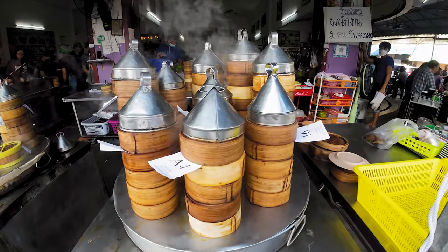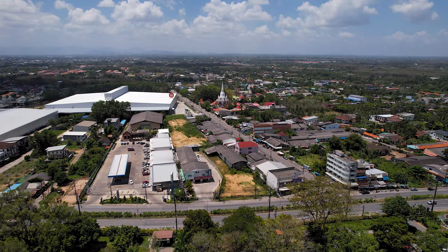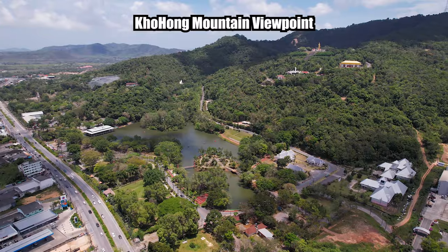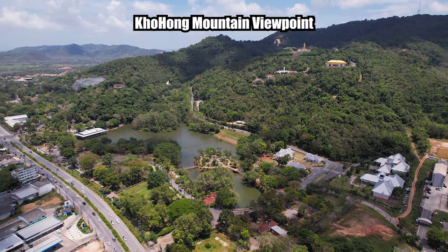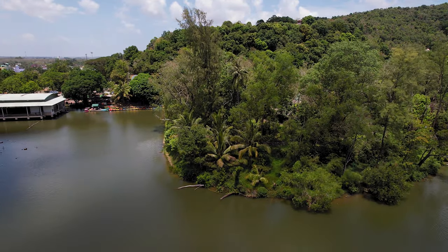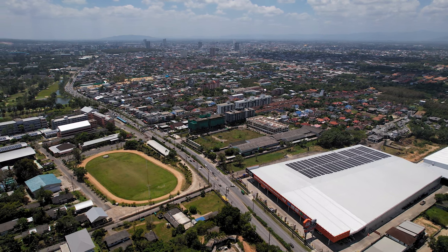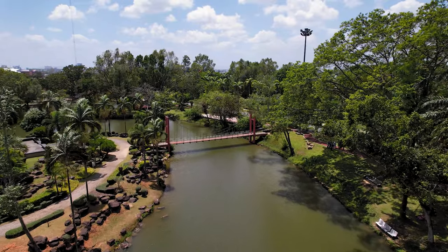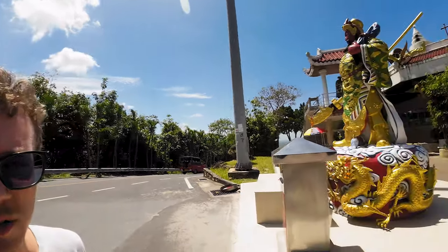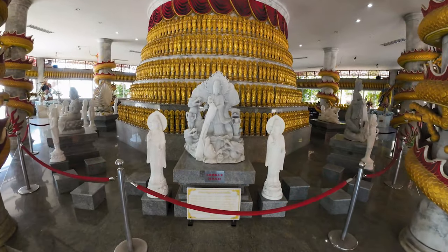After we finish breakfast, we have decided to go to Koh Hong Mountain Viewpoint. As we did some research, many people suggested that it's a must-go place in Hat Yai, where you can see the top view of the city. So let's see, how is it up there? We are going to the Koh Hong Mountain View Temple. And before that there is a Chinese temple.